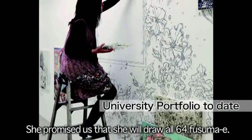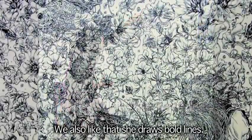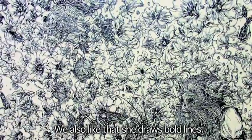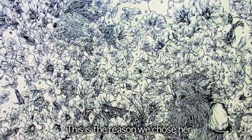She promised us that she would draw all 64 Fusuma-e. We also like that she draws bold lines. This shows her determination. This is the reason we chose her.